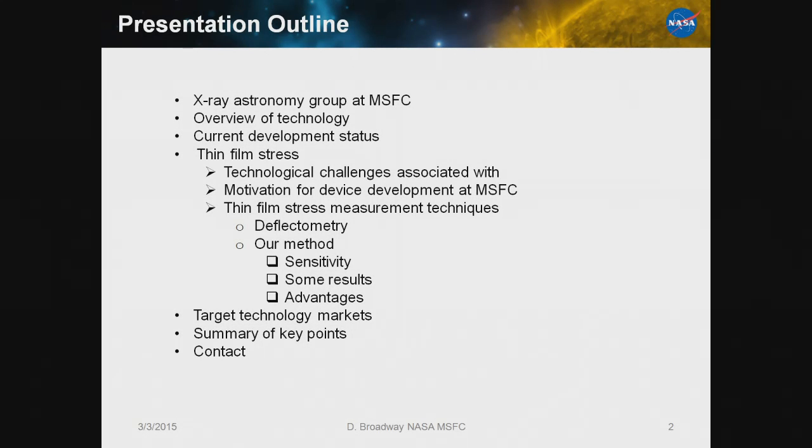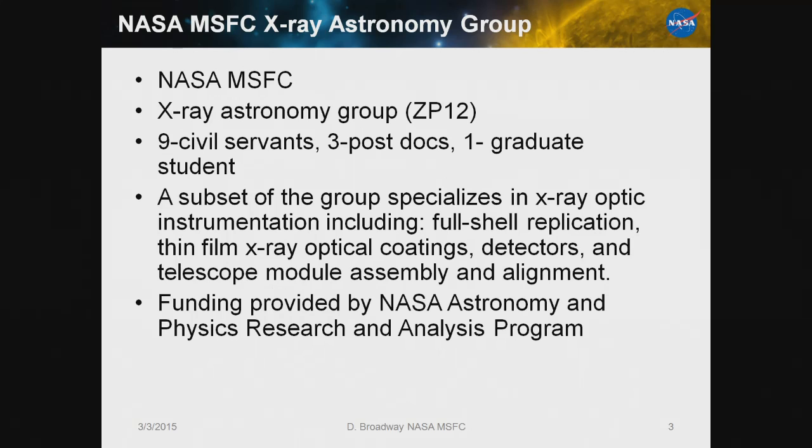So a slight overview of the presentation includes a look at our X-ray astronomy group at Marshall, an overview of our technology, the current development status of this technology, of course, and I'll talk a little bit about thin film stress. What is it, the technological challenges associated with it, the motivation for the device development, and some different thin film in-situ stress measurement techniques that are commonly used today, and how our measurement technique differs from these methods. And I'll compare sensitivity, some of the results of these measurements as they compare to published results, the advantages of our method, and some of the target technology markets. This is very sensitive.